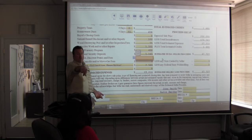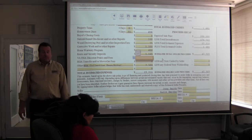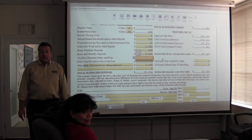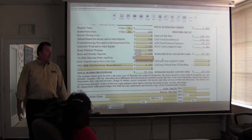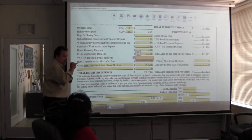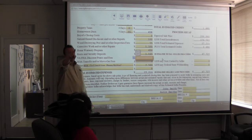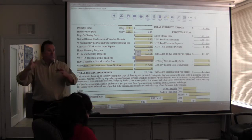It doesn't have to be a point. I had one just recently, it was an 1/8. Okay. So it's not necessarily a point. Right. Could be half a point, could be 1/8 of a point, could be 4 points, could be whatever. I'd stay away from points. Don't use that language. Just find out, Cheryl, how much money do we need to get the buyer credited from the seller in order to make this deal happen?